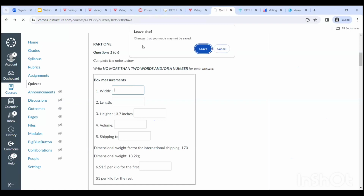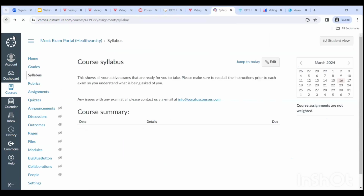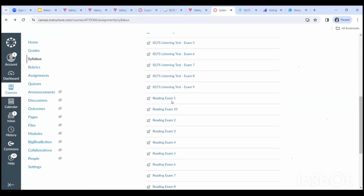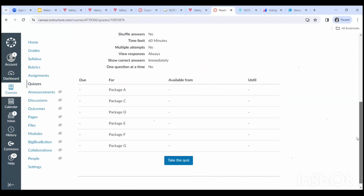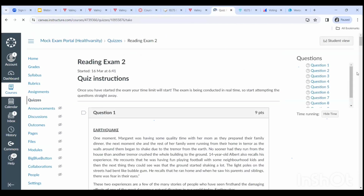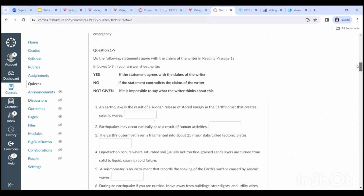I am conscious that we are over in our time now, so I'm going to go through everything else quite quickly. That's the listening. You'll get 10 of them. The reading is pretty much the same format. If you go to the reading exam, it's the same thing. You'll take the exam and your 1 hour timer has started. And then you will answer the questions.